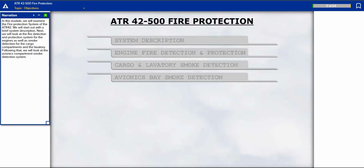In this module, we will examine the fire protection system of the ATR 42. We will start out with a brief system description. Next, we will look at the fire detection and protection system for the engines as well as smoke detection for the cargo compartments and the lavatory.